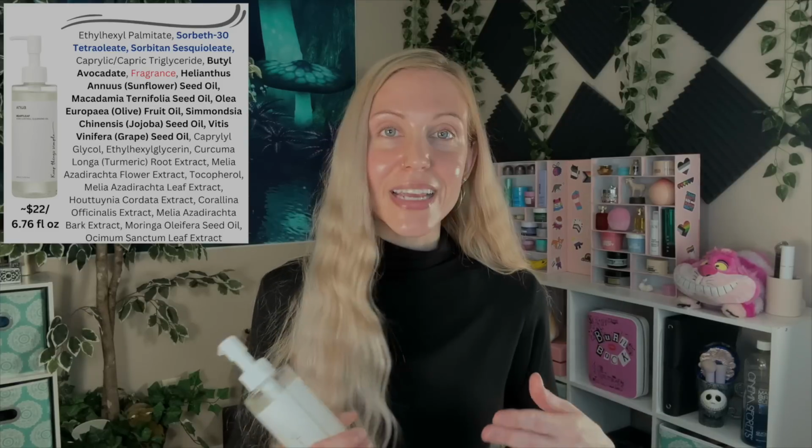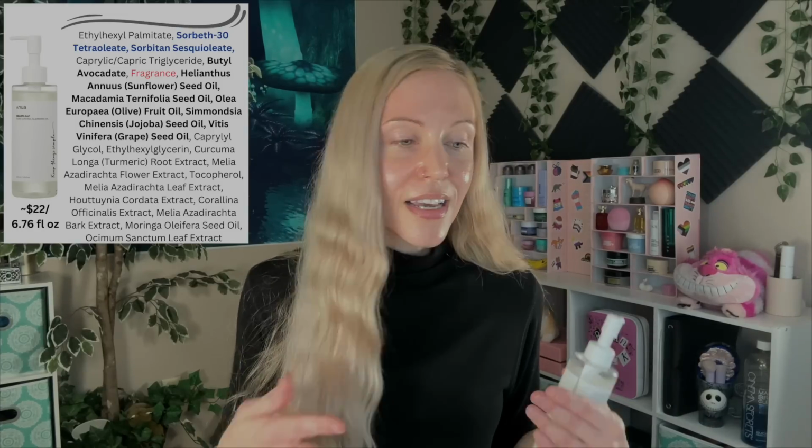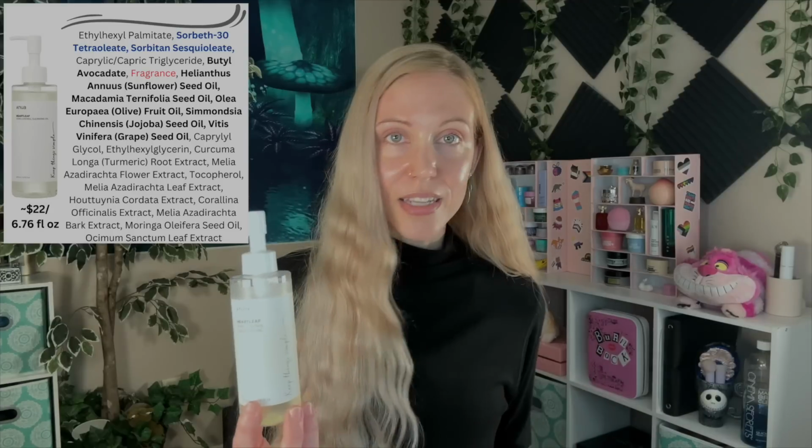It's a perfect in-between cleansing oil texture. Some of them are very light, some of them are more heavy. This is exactly in the middle. It does have some fragrance, so it probably won't be for everyone, but again, for me, I find that that works just fine in the cleansing step.